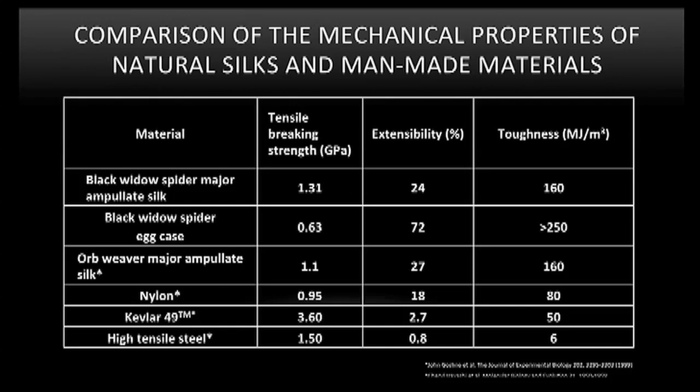There's also, in addition to that, extensibility. How much can you stretch the material before it fails? And the last parameter that's very important is toughness. How much energy can the material absorb per unit volume before it completely fails? And so when we actually compare spider silk to high tensile steel, here's high tensile steel. This has to do with the strength of the material.